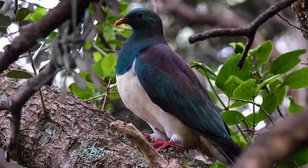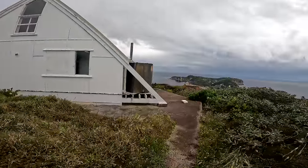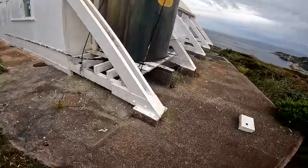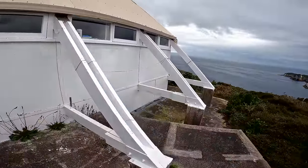I just had a bloody pigeon take off in the bushes and scare the crap out of me because it's so big. I'll try to film it for you guys. Man, it made me jump. Imagine living up here. It's not even windy here right now. Place is pretty firmly bolted down. Good to see.